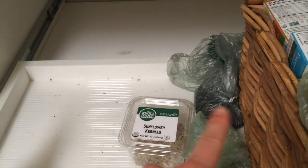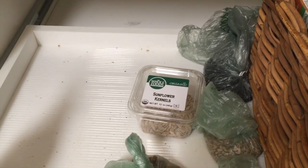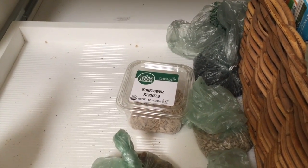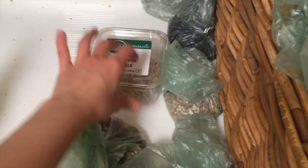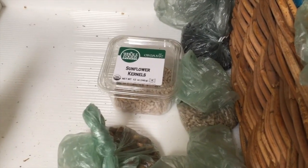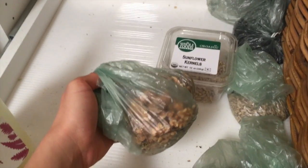Over here, black beans in the back. I've never made beans from scratch, and I always tell myself I will, but eating them out of the can is so much easier, so I still haven't made those. I have a bunch of sunflower seeds. I actually currently have some raw vegan falafel made out of sunflower seeds in my dehydrator, so that's why I bought so many. Some sprouted raw walnuts.